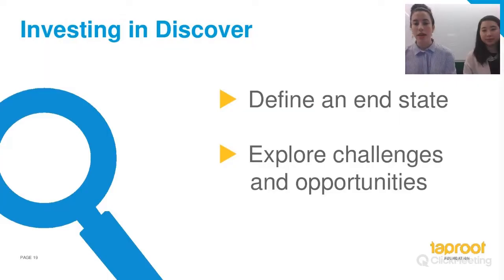And then two of the main activities that we see taking place in the discover phase, really helping to achieve that objective, is first to define an end state. This is basically getting on the same page around what the goal is of that project, of the organization. This might seem really straightforward, and a lot of people might take it for granted that everyone is on the same page, but taking a little bit of time on the front end to make sure that everyone is still running towards the same objective can save a lot of heartache down the road for some of these projects.